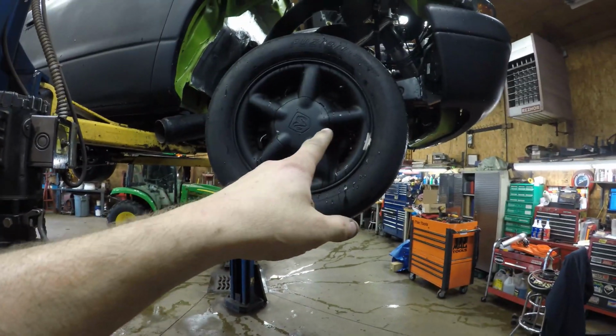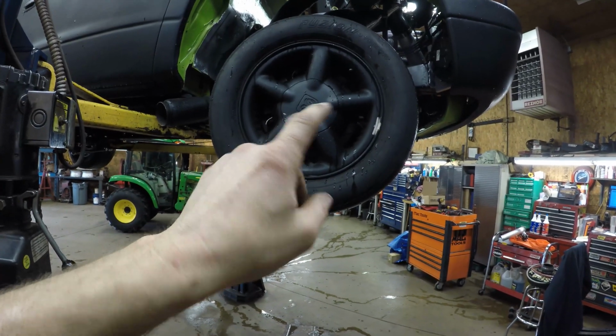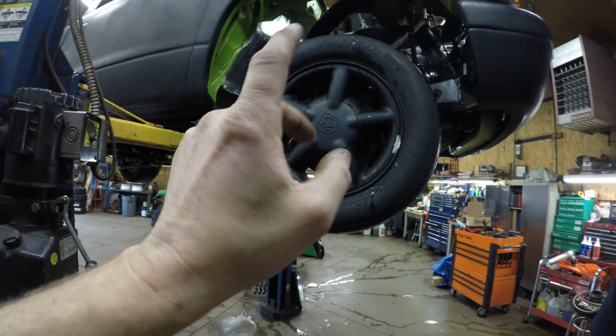Brakes, I'm going to put an upgraded brake kit in it. If I go with the 17-inch wheels, I think I might be able to put the Viper rotors in it. If not, I'll put the upgraded '03 and up rotors on it with really good pads.